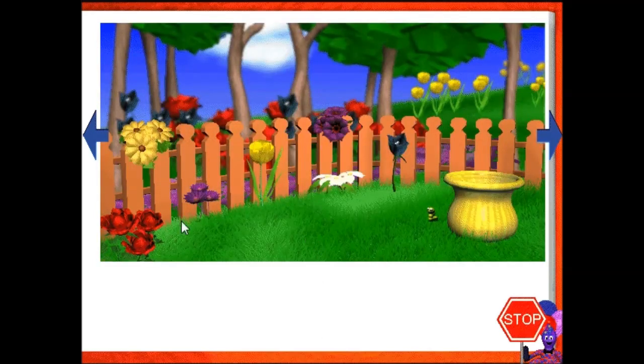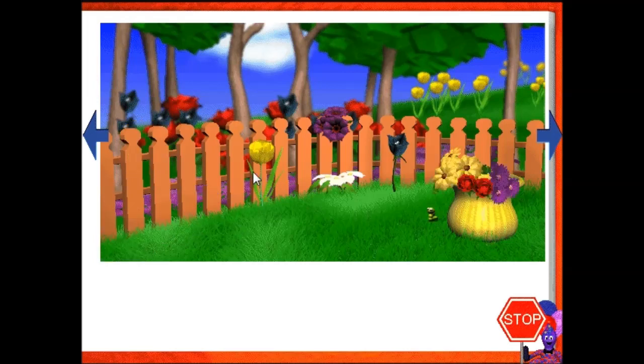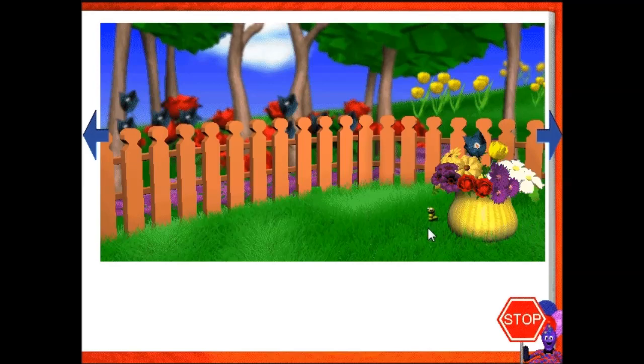Wow, what beautiful flowers in this garden. They smell nice. Which ones should we bring to Dorothy's birthday party? Which flowers would Dorothy like for her birthday? Pick some and put them in the vase. I bet she'll love those flowers. Now, turn the page to go inside the Wiggle House.